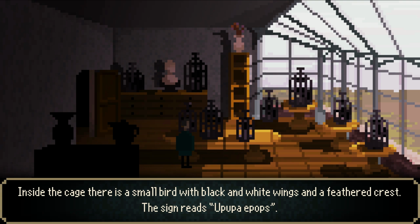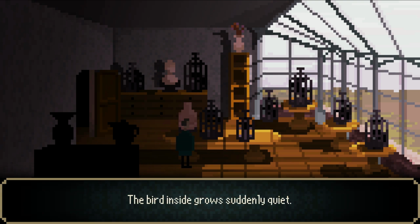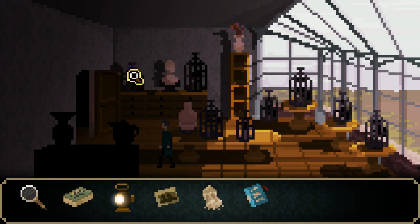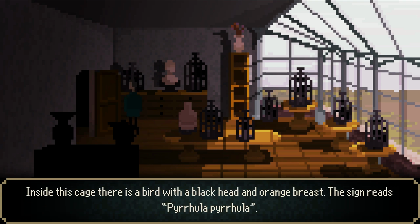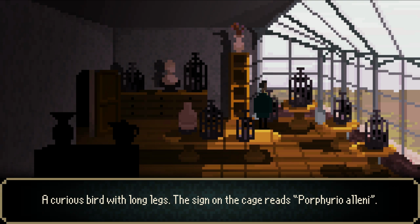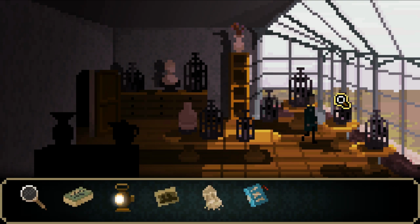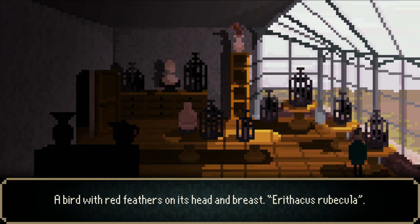Feathered crest. Now we're looking for the robin. The bird inside grows suddenly quiet. Blackhead, orange breast. Crow. Long-legged bird. Bird's pale brown. Yellowish brown feathers. Red feathers, here you go.